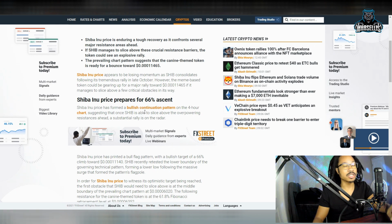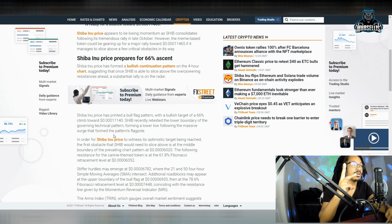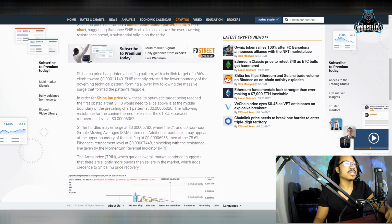Shiba Inu price has formed a bullish continuation pattern on this 4-hour chart, suggesting that once Shib buyers are able to slice above the overpowering resistance ahead, a substantial rally is on the radar. Shiba Inu price has printed a bull flag pattern with a bullish target of a 66% climb towards the 0.0011140 area. Shib recently retested the low boundary of the governing technical pattern, forming a lower low following the massive surge that formed the pattern's flagpole. In order for Shiba Inu price to reach its optimistic target, the first obstacle Shib would need to slice above is the middle boundary of the prevailing chart pattern at the 60-20 area.